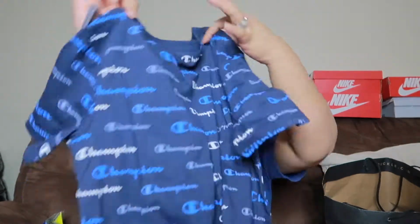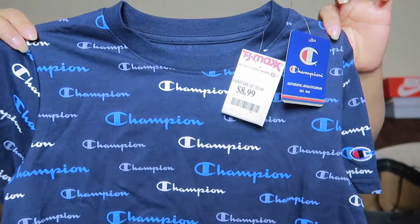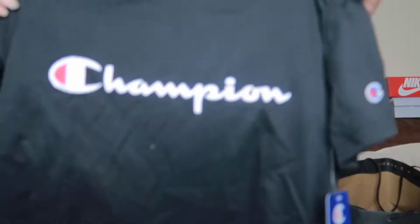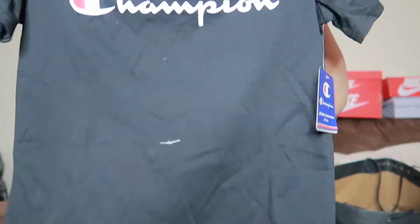And then this is another from Champion, with the logo all over the shirt. This is another one from Champion and looks just like that.